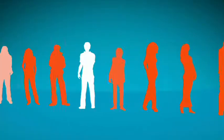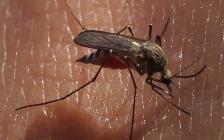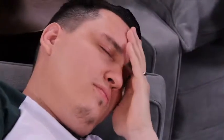80% of people that get infected by a mosquito that carries West Nile will not have any symptoms at all. 1 out of 5 can develop kind of a viral illness. It's much like the flu, where they'll have fevers, body aches, chills. Usually can last about 3 to 4 days, sometimes a week or two.